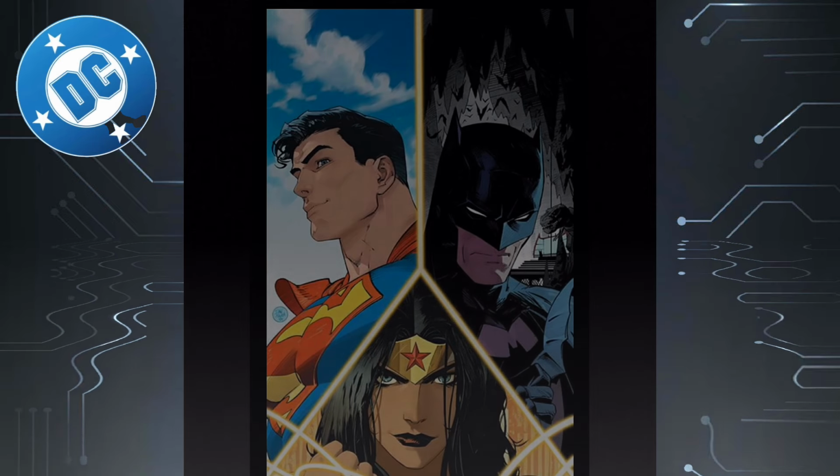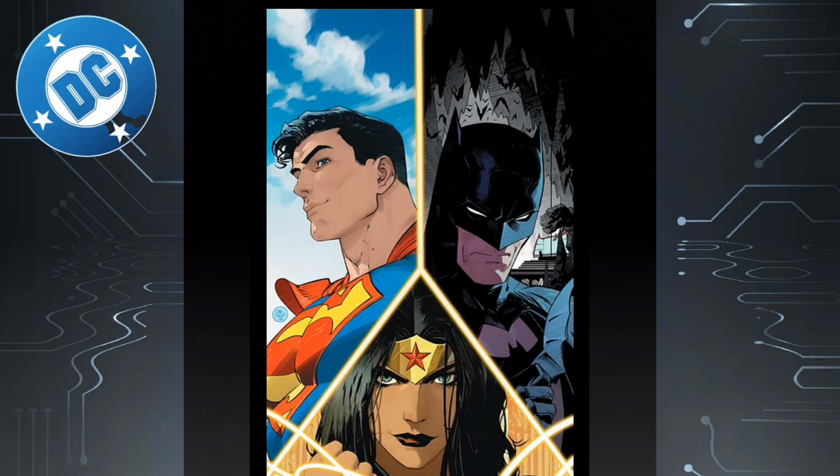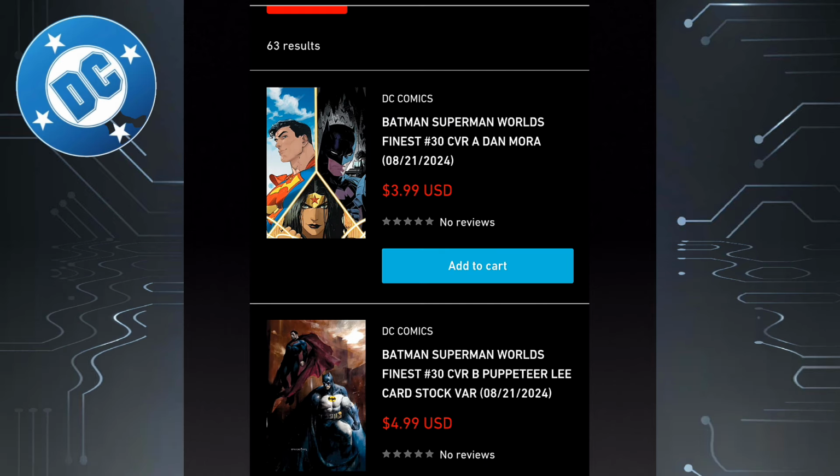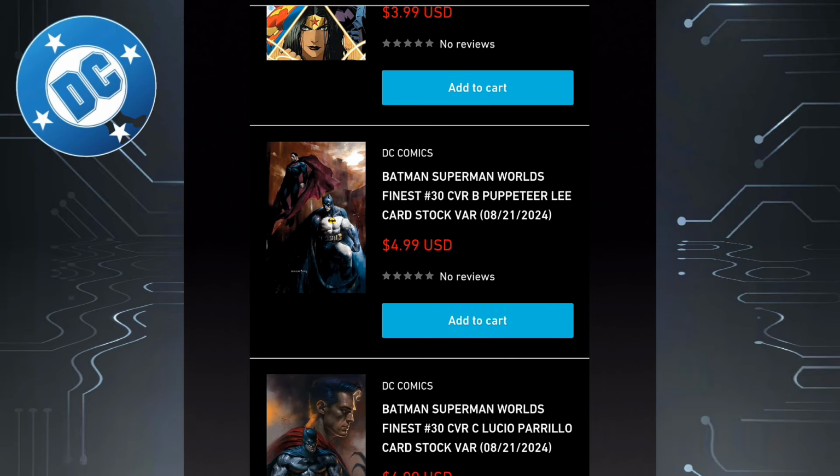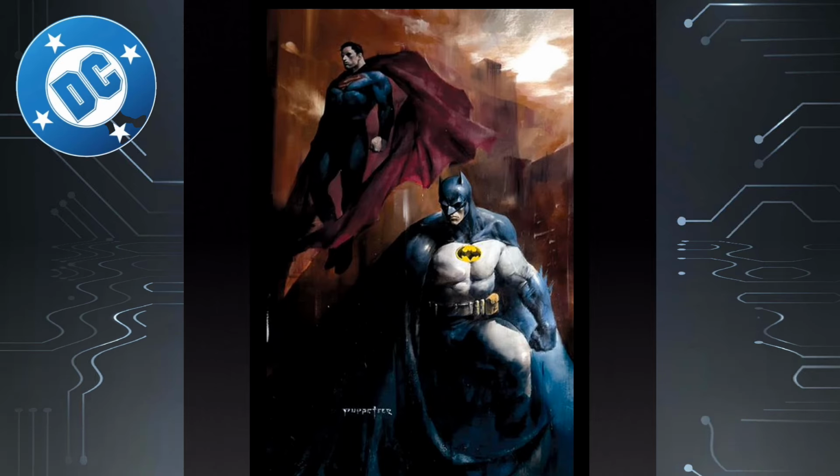So here is a bigger picture of the cover. So that's kind of cool, right? All right. And then we have issue 30. We have a variant cover for that one.